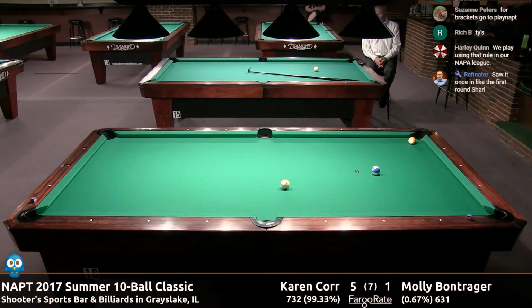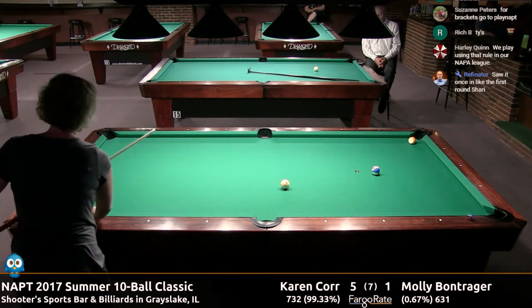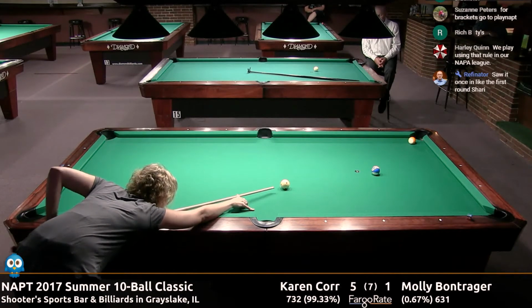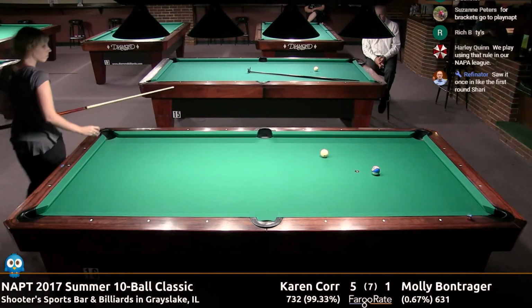The other way, say you try to hold it up and you hit it a little bit thin, and now you're behind the 10 ball. Yep. This way, just one rail. Just cut the nine in. One rail, straight up. Perfect on the 10.